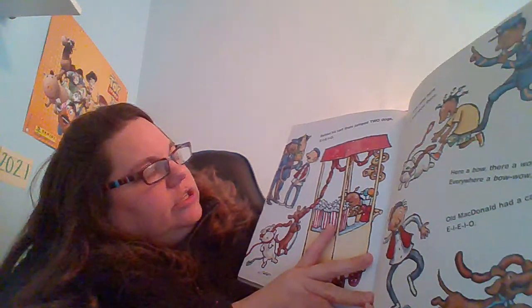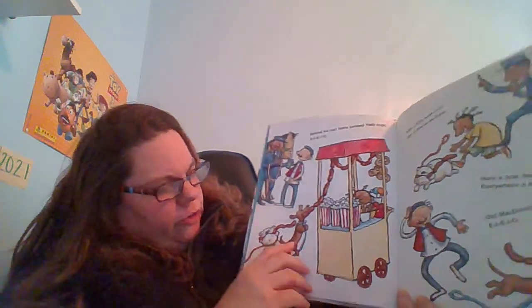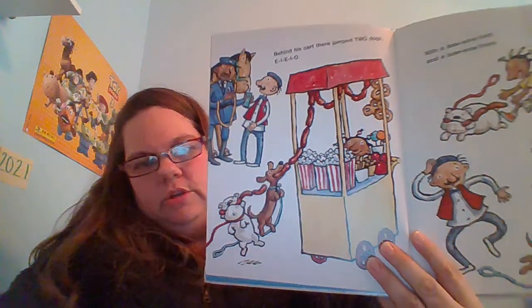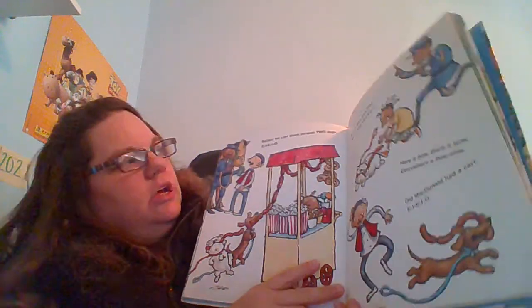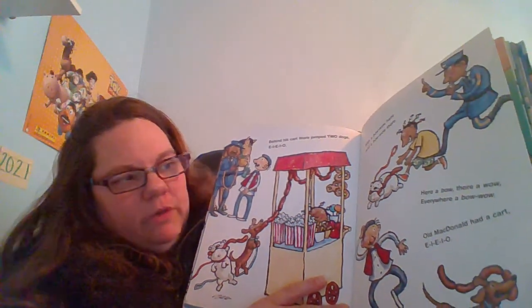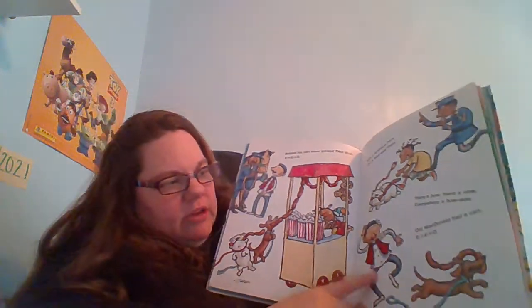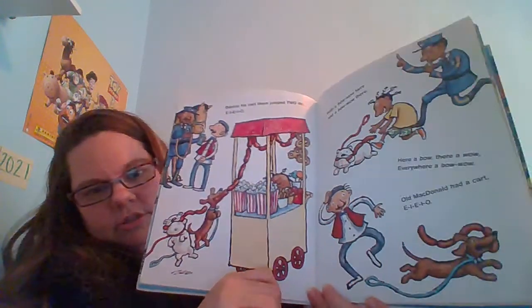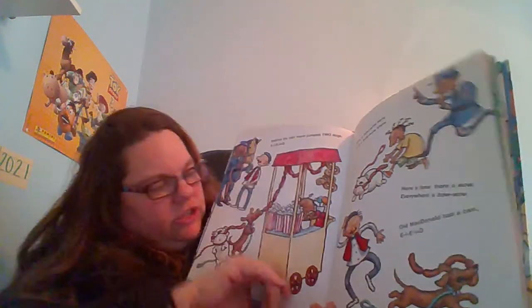Behind his cart, there jumped two dogs. There they are. One, two. E-I-E-I-O. With a bow-wow here and a bow-wow there, Old MacDonald had a cart. E-I-E-I-O. Uh-oh, those dogs are taking the sausages off his cart. So let's see. We had one horse, two dogs. What number comes next?